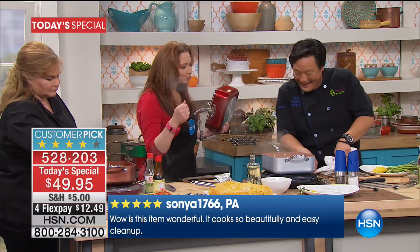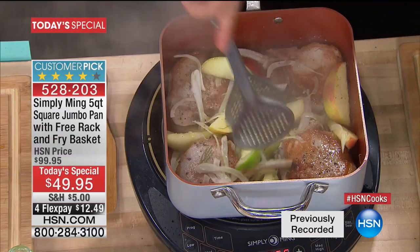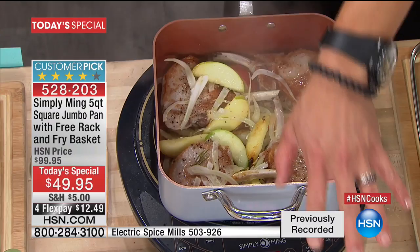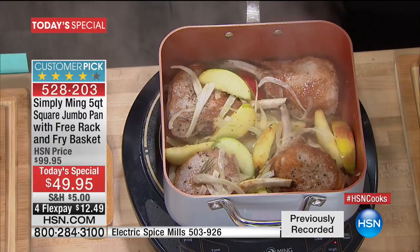Now, what's on here? The little apples? So these apples, I'm just turning them, because we added these apples. You want to get them a little cooked. These pork chops will take about another 4 or 5 minutes, and then this will be good to go. I'm making my own sauce. I'm going to add a little chicken stock, let the pork chops rest for just 3 or 4 minutes, add the sauce, and you're done.